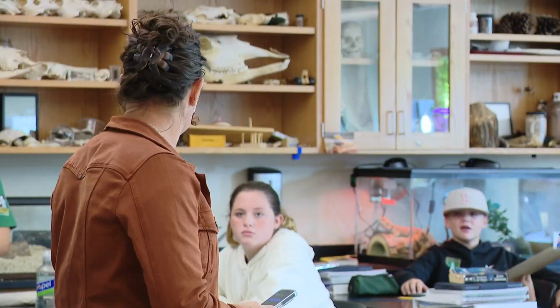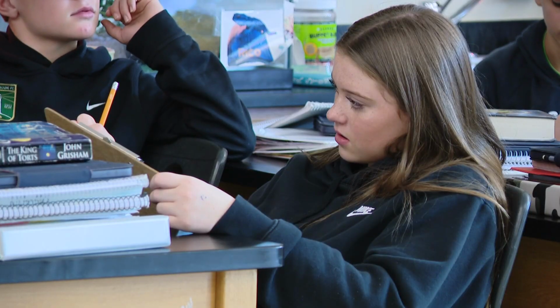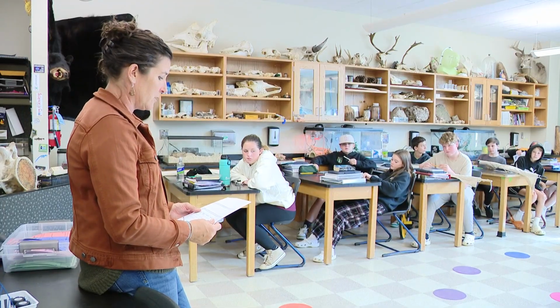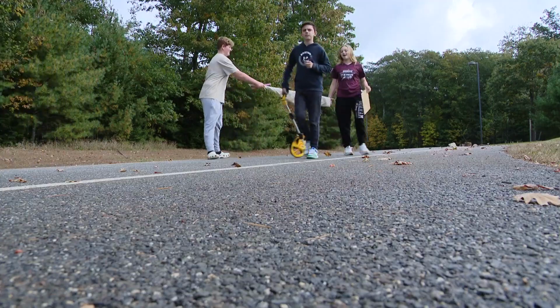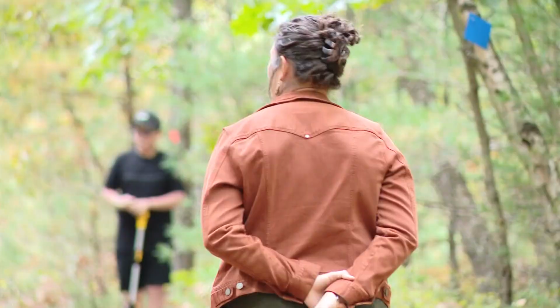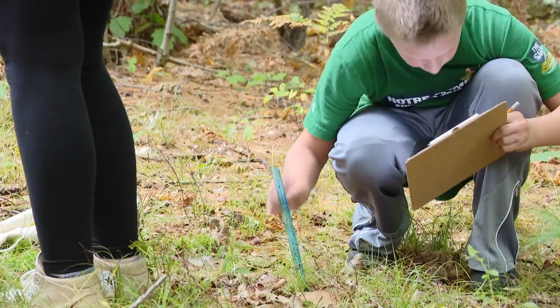News Center Maine's Lee shows us more from Gorham. 7th grade science teacher Angela Gospodarek has some last-minute instructions. Describe your site using qualitative and quantitative observations. As her class heads outside and across the road to a hike and bike trail to hunt for ticks. Remember, you have a lot of data to collect before you start dragging.